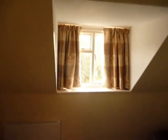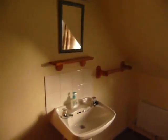Okay, this is the room, again with a hand wash basin. There's the window with some nice new curtains in. Okay, so each room does have a hand wash basin throughout the property. Okay, and then there's a place for people to hang their clothes. It's a bit dark at the moment, the curtains need to be pulled back.